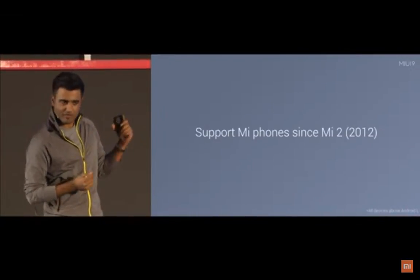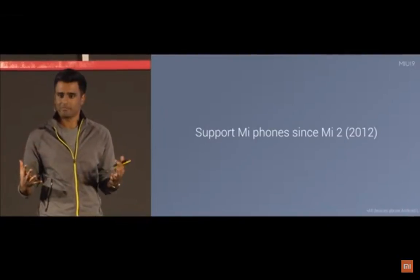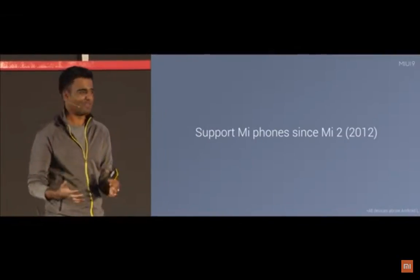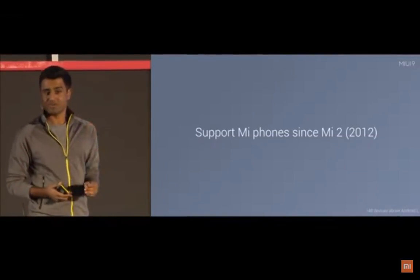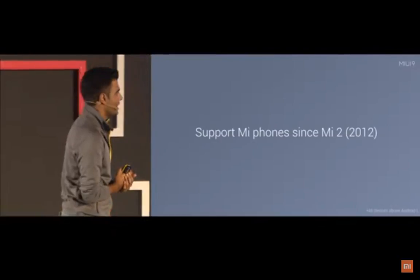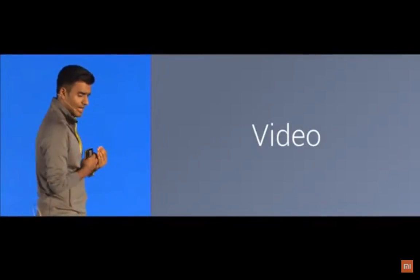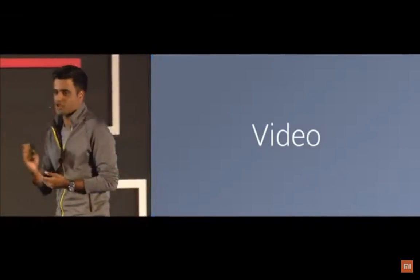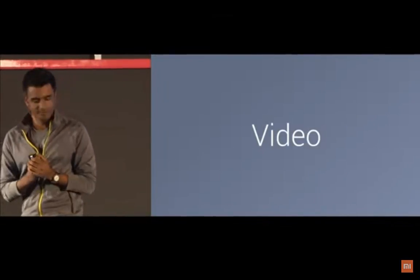I think in the video, someone mentioned the thing he really liked about Miui was updates. And Mi fans know a lot about these updates. But these updates are not just features. They also include things like security, which is obviously critical. Okay, so that's a good overview of Miui 9. We made a short video to summarize some of these features. Let's take a look.